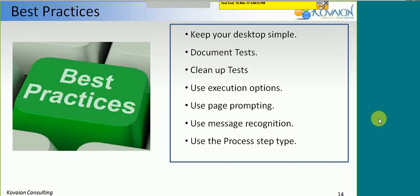Use page prompting. The page prompting function replaces explicit navigation in the test and takes the user directly to the component search page by URL manipulation. So just by giving the page prompt and component name, we need not record unnecessary actions. We can directly navigate to the page.